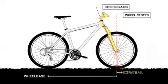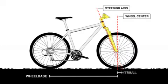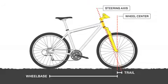But if you notice, we kept the wheelbase the same, and that's why the bike maintains its high-speed stability. So we were able to not compromise, and we were able to come up with a system in G2 that allowed a bike to handle more quickly at slow speed, yet maintain its high-speed stability. It's something that no one else in the industry can do today.